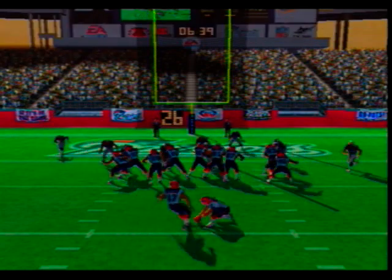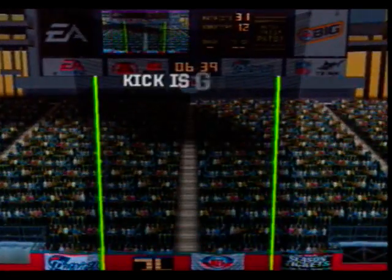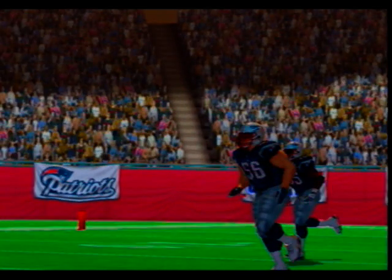Rackers comes in for the extra point. The point after is good. The Bills still find themselves in a very deep hole. They're going to need a lot of luck to even have a chance at coming back in this one.